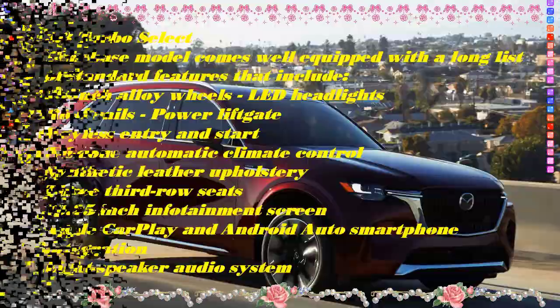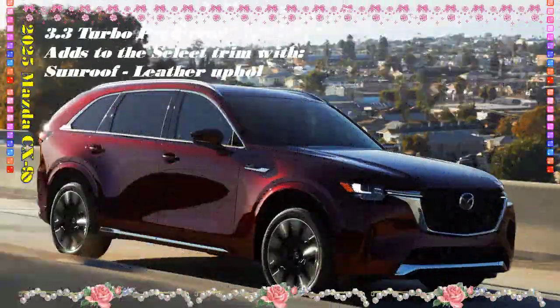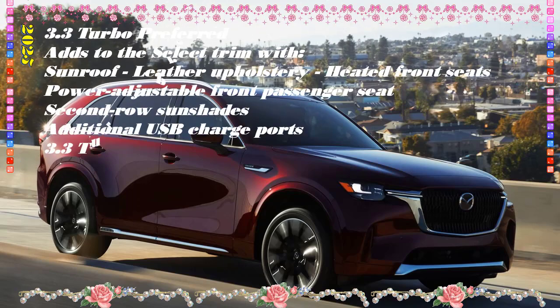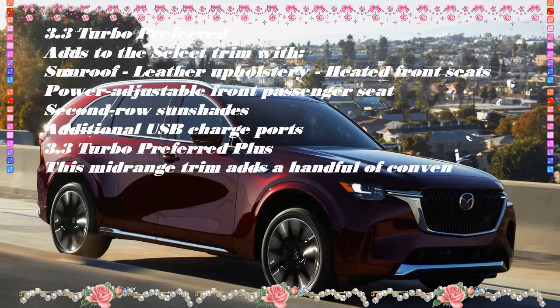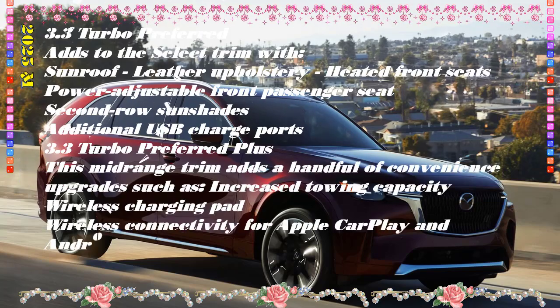What's it like to live with? Edmunds added a 2024 Mazda CX-90 plug-in hybrid to its long-term test fleet, and we aim to log 20,000 miles over a year of ownership. We're documenting everything we like and what needs improvement, along with fuel economy and maintenance costs.